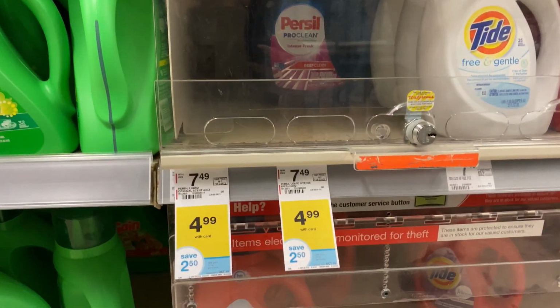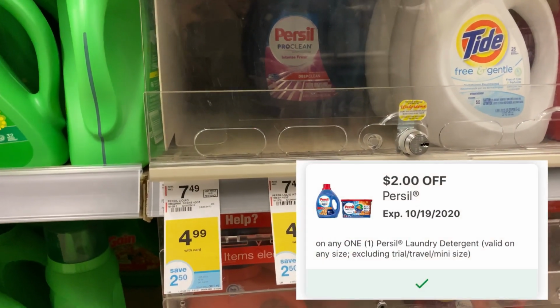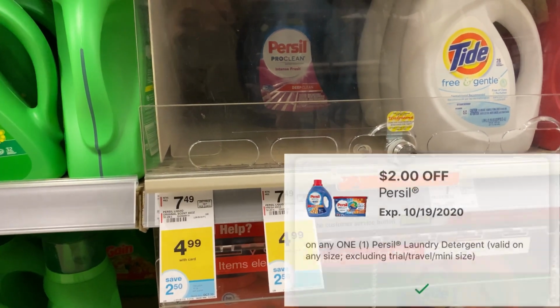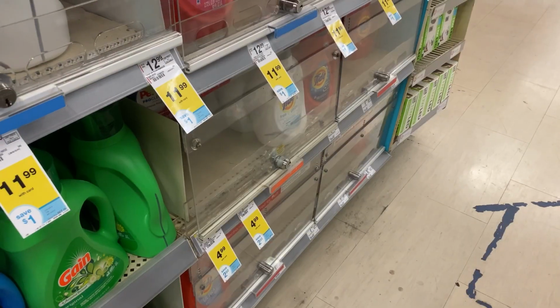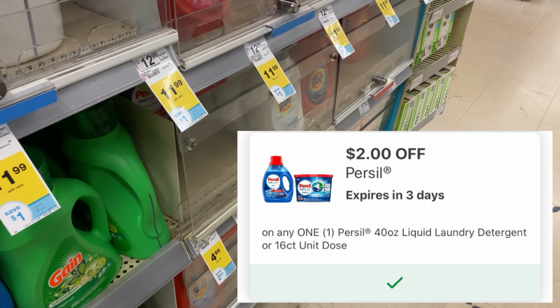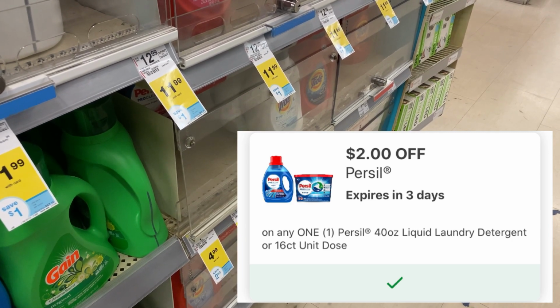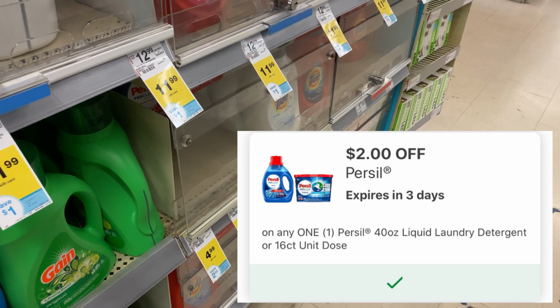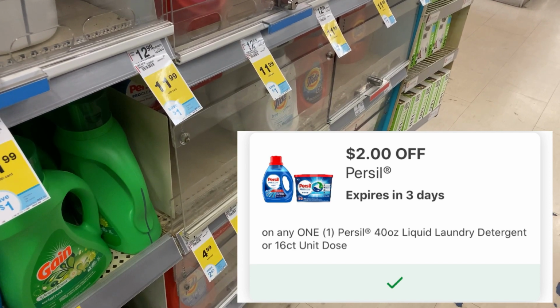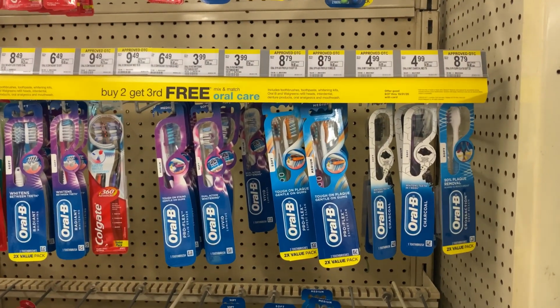I'm going to grab one of the Purcell. As you guys can see, they're $4.99. We have a $2 digital coupon, so it's going to make it $2.99. I just checked my account. I actually didn't use my other $2 Purcell that we got a couple weeks ago because the times I tried to go, the store was out of stock. So since I have two of the $2 off Purcells, I'm going to be grabbing two in today's trip. So Oracare is also buy two, get the third free.